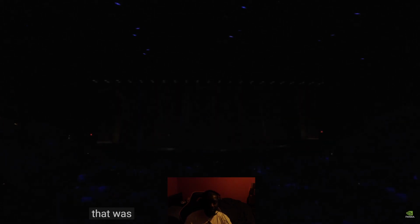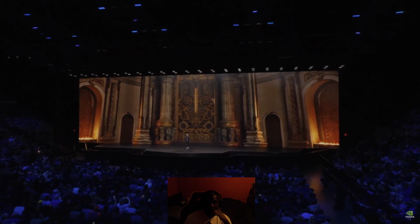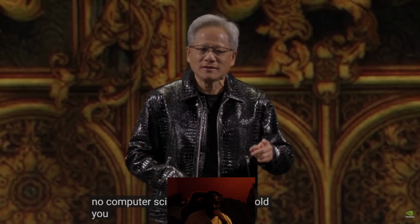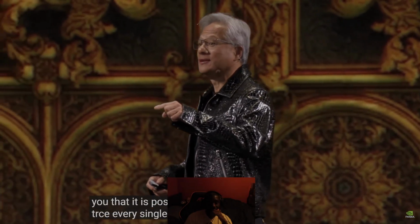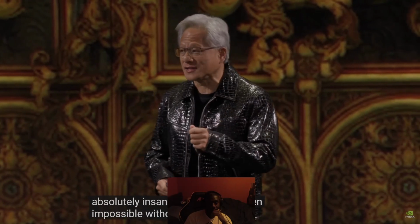That was real-time computer graphics. Wow. No computer graphics researcher, no computer scientist would have told you that it is possible for us to ray trace every single pixel at this point. Wow. Ray tracing is a simulation of light. The amount of geometry that you saw was absolutely insane. It would have been impossible without artificial intelligence.